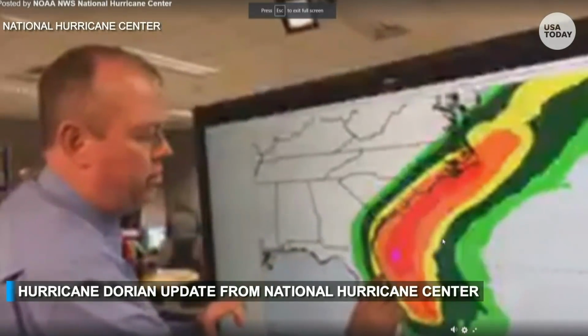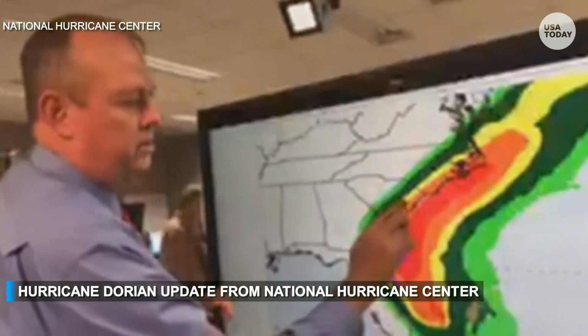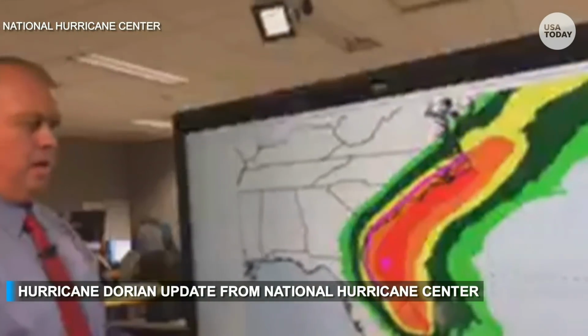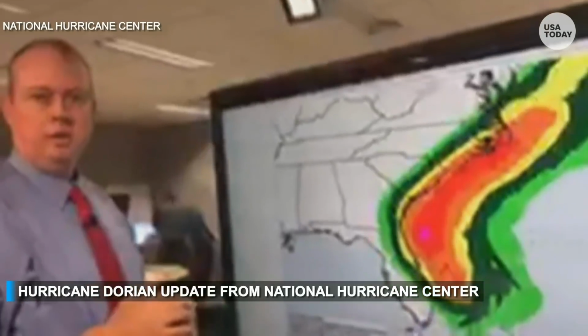6 to 10 value, really close to the coast, and then all of a sudden South Carolina, North Carolina, up to the Outer Banks stretches in there. So some pretty heavy rain, could be some flooding in some of those areas. So Dennis, I think that's all the latest. I think I covered it.